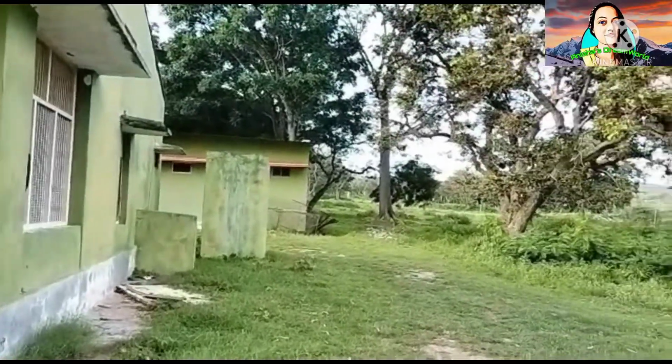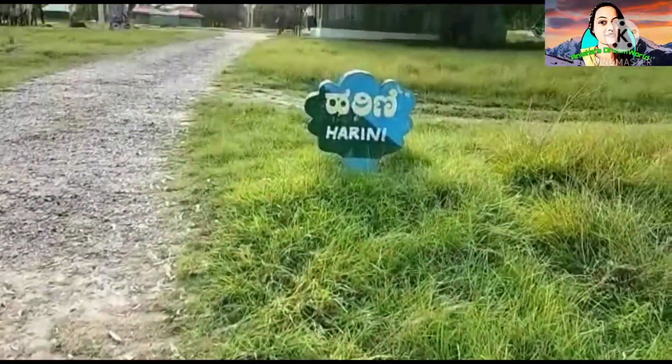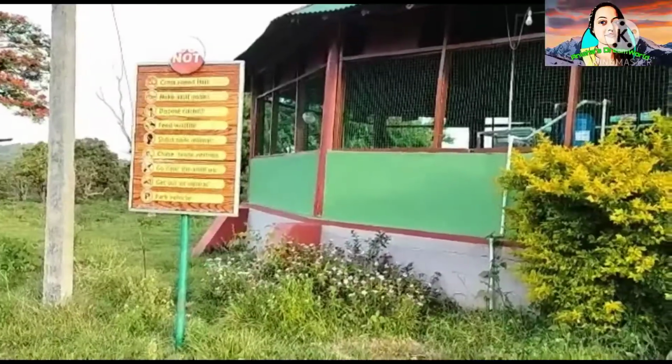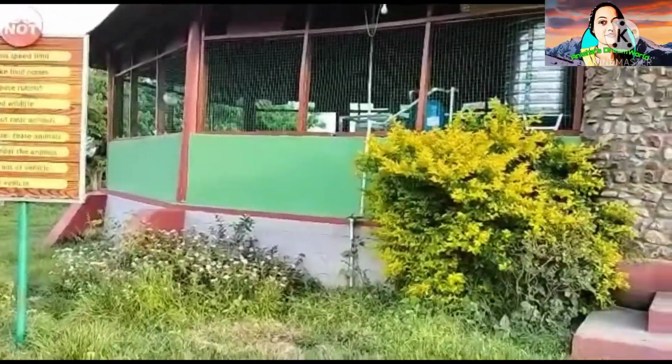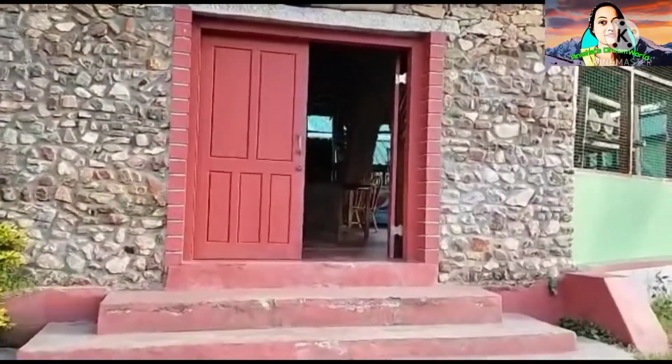We had already done the online bookings of Harini and Cheetal. These are the names of the two cottages that we booked. This is the canteen area where we have taken our refreshments and will also come in the evening for dinner. So let's go.